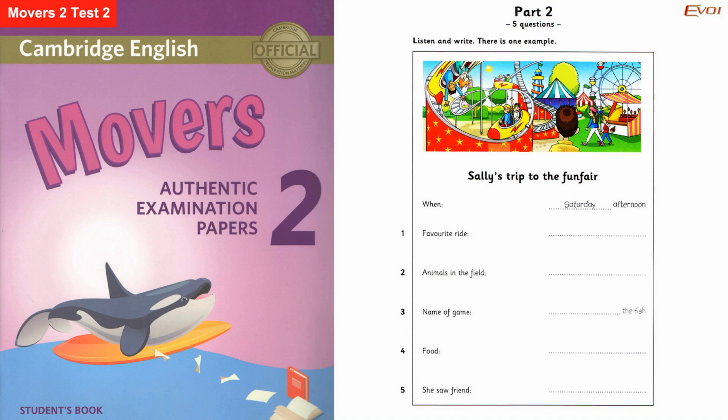Four. We had some food at the fun fair, too. Did you? Did you have fries? I know you love those. No, we didn't. We had pancakes. Mmm, were they good? The pancakes were amazing.